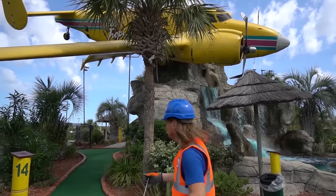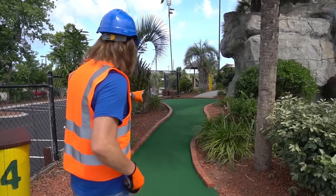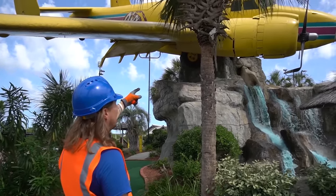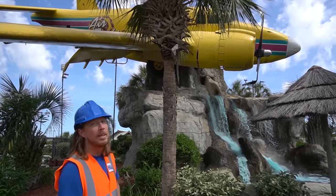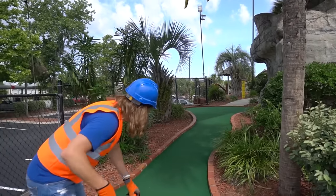Oh, wow, look at this one. This looks really cool. We gotta go uphill. Could be challenging. But look where we're underneath. We're underneath the wing of the big yellow airplane. Oh, that's awesome. And look at the waterfall. That's really nice, nice and relaxing. Come on, let's play this hole.